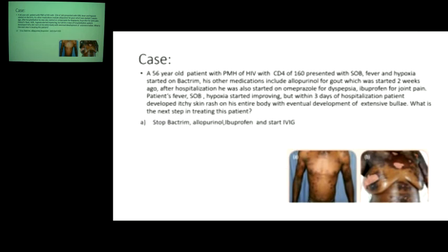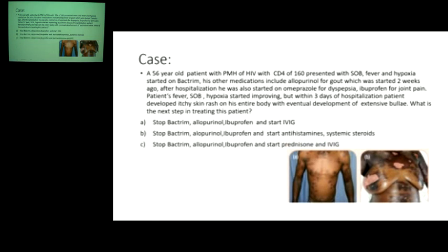So let me give you the options for treatment. A: stop Bactrim, allopurinol, ibuprofen, and start IVIG. B: stop Bactrim, allopurinol, ibuprofen, and start antihistamines and systemic steroids. C: stop Bactrim, allopurinol, ibuprofen, and start prednisone and IVIG. D: stop Bactrim and start topical steroids. What do you think is the diagnosis?